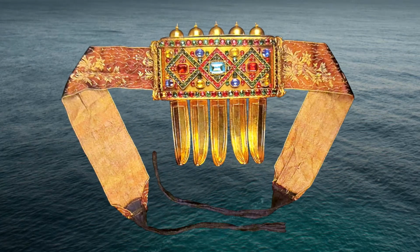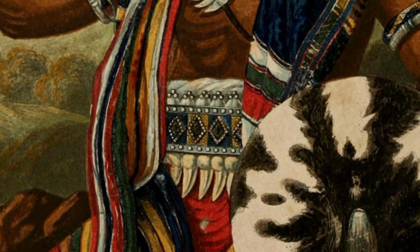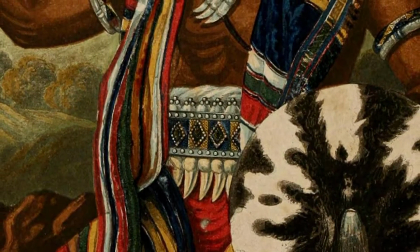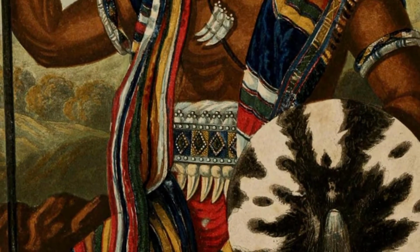Number 7. Next up, I decided to highlight this fancy Merina sash. It's made of silk, gold, and gemstones. Ornaments like this one would have been wrapped around the waist like how it's shown in this historical painting of a Merina governor.